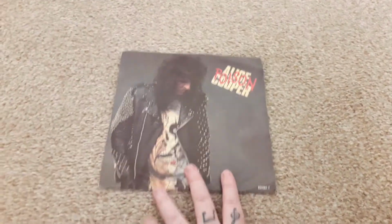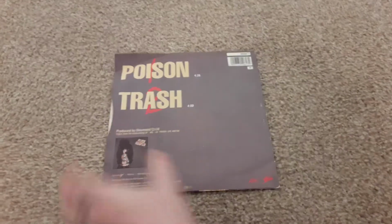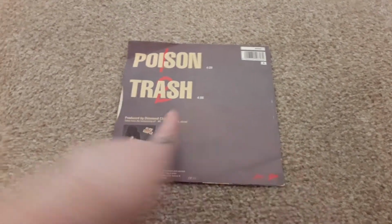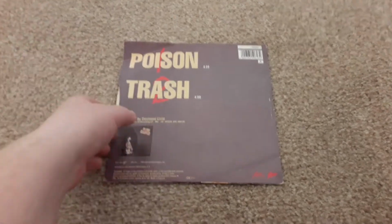So then we're on to the 7 inches, the smaller ones. So first up we have Poison by Alice Cooper. Again, this was from a charity shop, one of my favourite Alice Cooper songs, and this also has Trash on it. So these songs come from the album Trash. I do have the album on CD, I just don't have it on vinyl. And this one is from 1989.